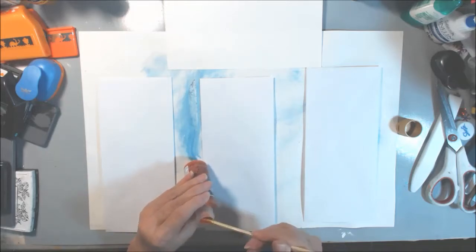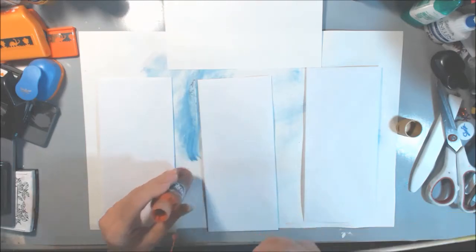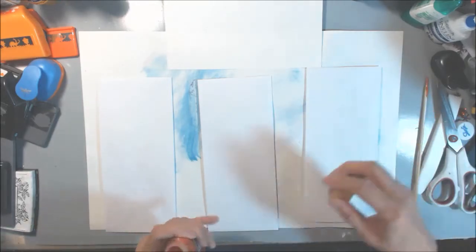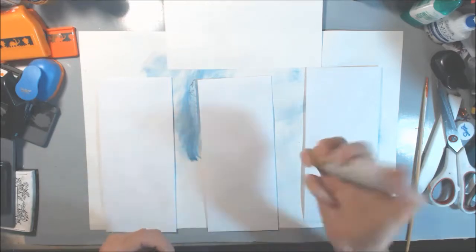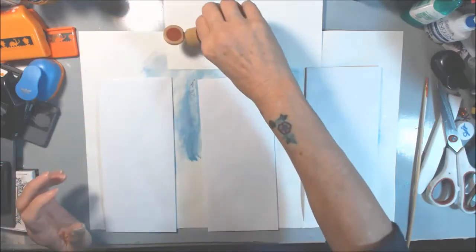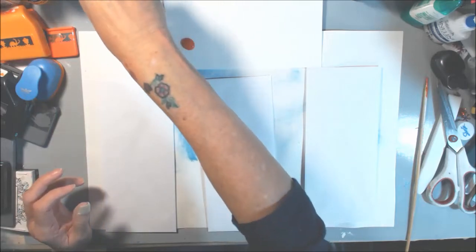Yeah, guys, use your paints or this is what happens to them. They dry up and go to boogers. Booger paint. I can see I need to shake it. I've never used this burnt orange ever, so I need to get them used up. This is a good thing to use them up on.